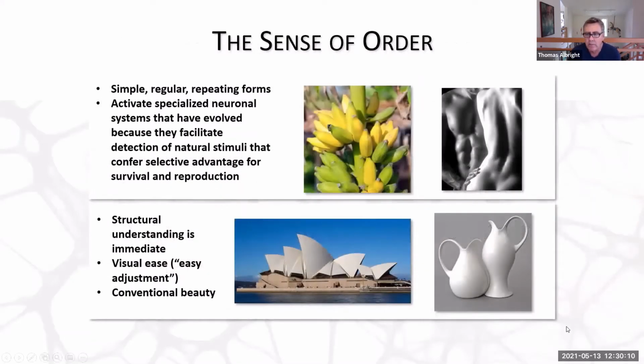And just to wrap this up with a few examples, the sense of order is elicited by simple, regular repeating forms that activate specialized neuronal systems that have evolved because they facilitate detection of natural stimuli that confer a selective advantage for survival and reproduction. There are a couple of examples from the natural world shown on the top there. Examples in the built environment, structural understanding is immediate with these simple forms. This is the Sydney Opera House on the lower left.